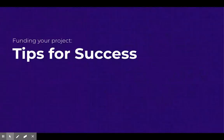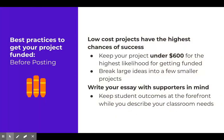So a few tips for success. Remember, low cost projects have the highest chances of success. Keep your project, here it says 600, but if you want to keep it under 200, those are most likely to get funded. Now that does not mean don't write a project for 600. There's always a possibility that you can get funding for more than that.